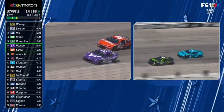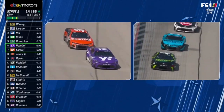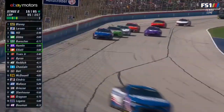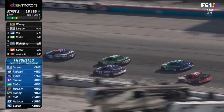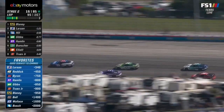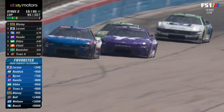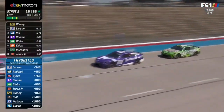Hamlin for 6th, Reddick for 10th. I can't wait for the end of this race and the strategy game to pick up. I mean, obviously, you'll need an untimely caution for it to shake things up, but that's exactly what we see time and time again with these mile-and-a-half tracks, Kevin, is these opportunities as we speak of. We've already seen it today twice.